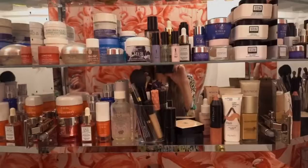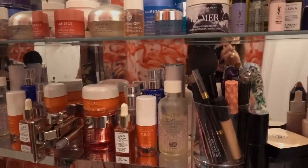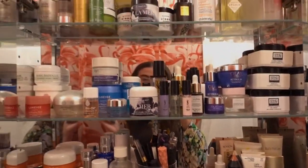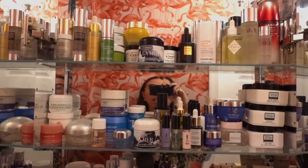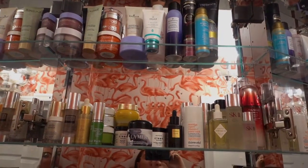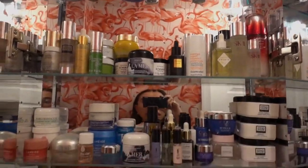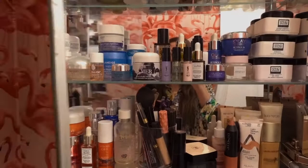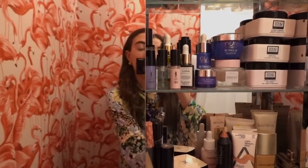And then I've been setting up my new makeup cabinet. I also got a new makeup cabinet, so I've just been filling it up and getting everything organized and trying to get everything into place. So this is what we have so far. I still have a little bit of space up at the top, as you can see. I need to figure out what to put there, but it's coming along nicely, and I really love the makeup cabinet a lot. I got it at IKEA.